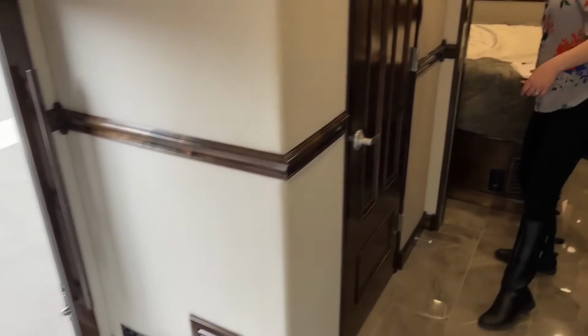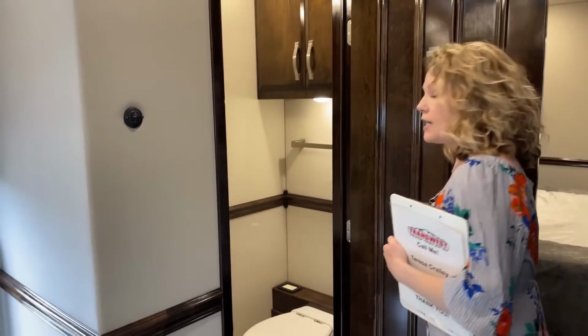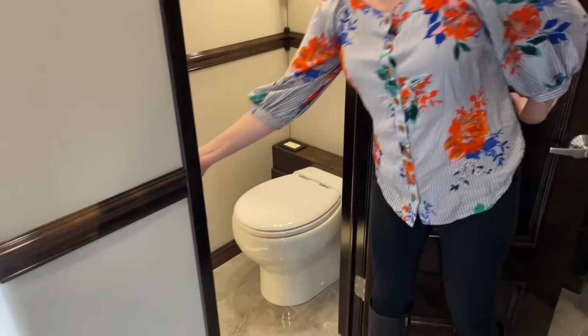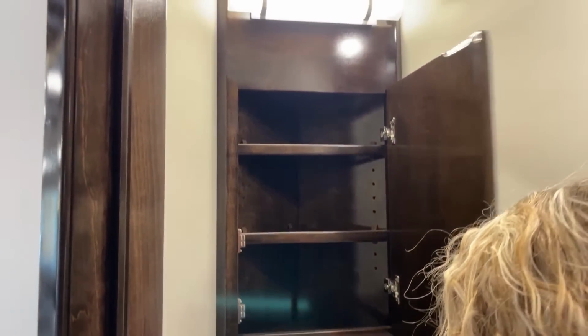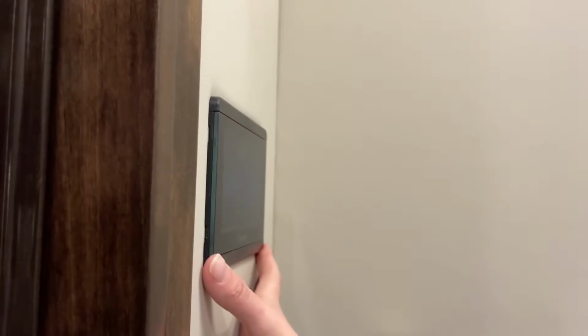Okay, we're going to look at the half bath now. So this is going to be really nice, especially when your slides are in or you have a guest visiting. This is a nice sized little half bath for you. Plenty of knee room. I know that's an issue in some of these coaches, but another porcelain toilet, a nice sized medicine cabinet, little towel holder, and on the wall here, there's another one of those Garmin systems for you. And of course, more storage back here as well.